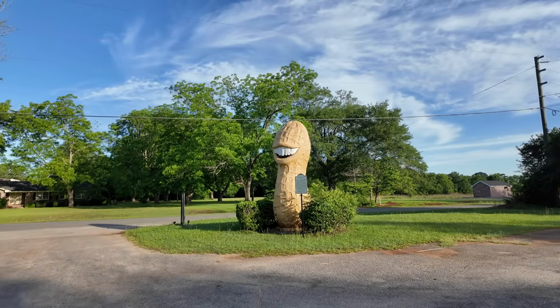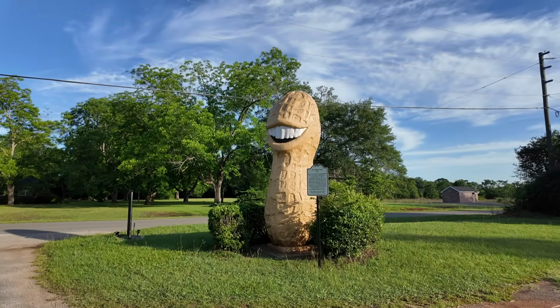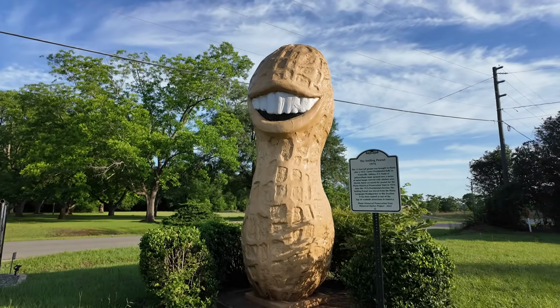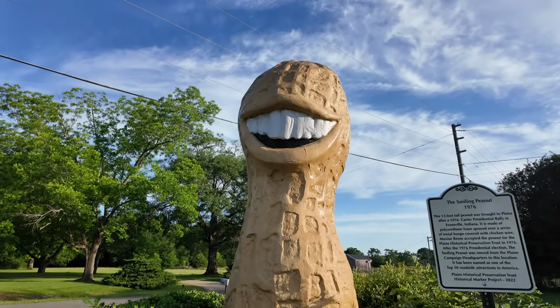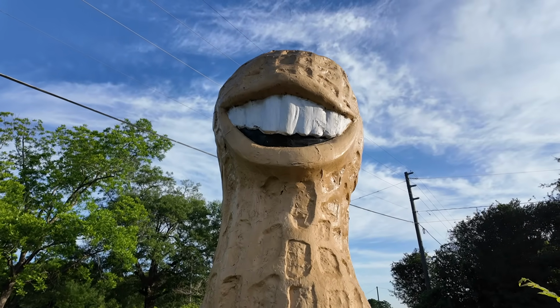Now you absolutely cannot visit Plains without thinking of the two things that made Plains famous, and that would be peanuts and Jimmy Carter. And this is a statue that welcomes you into town that proudly celebrates both of them.